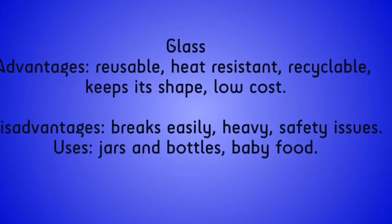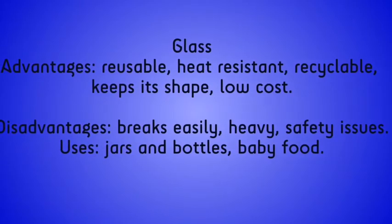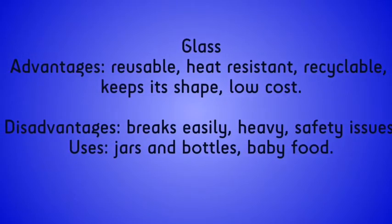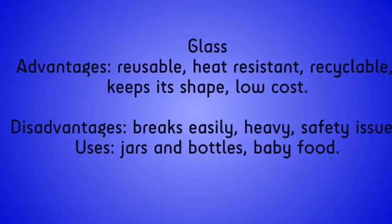Glass. Advantages: it's reusable, heat resistant, recyclable, keeps its shape, and pretty low cost to produce. Disadvantages: breaks easily, heavy, can be a safety issue. Its uses are jars and bottles and baby foods.